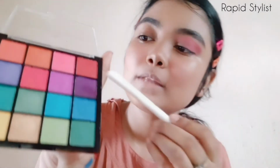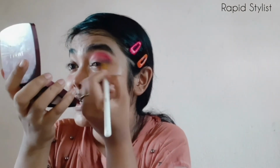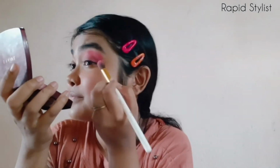Now I'm going to apply this red shade again on the outer section, just to check the pigmentation, nothing much. This is not a makeup tutorial, so don't judge anything, right? On hand swatch also it's so pigmented, and on lid it is like bomb.